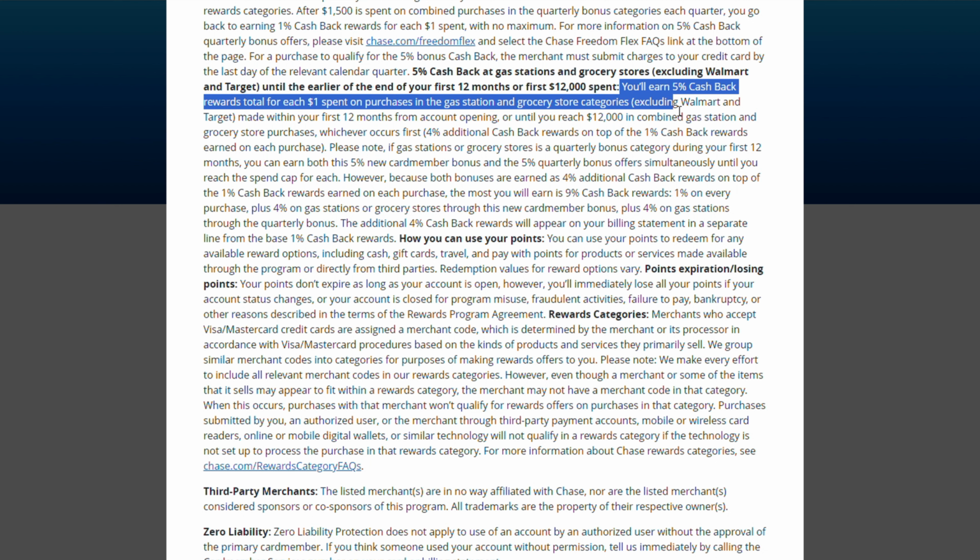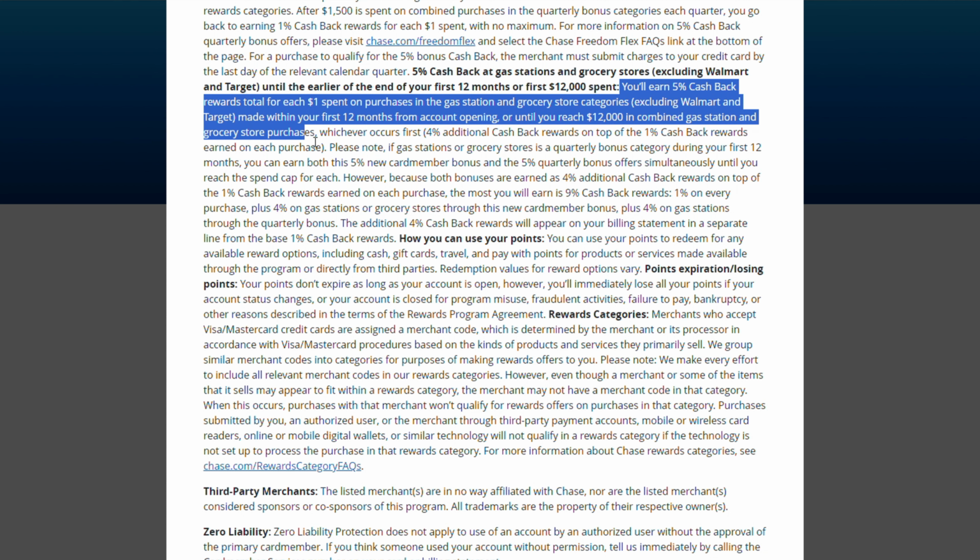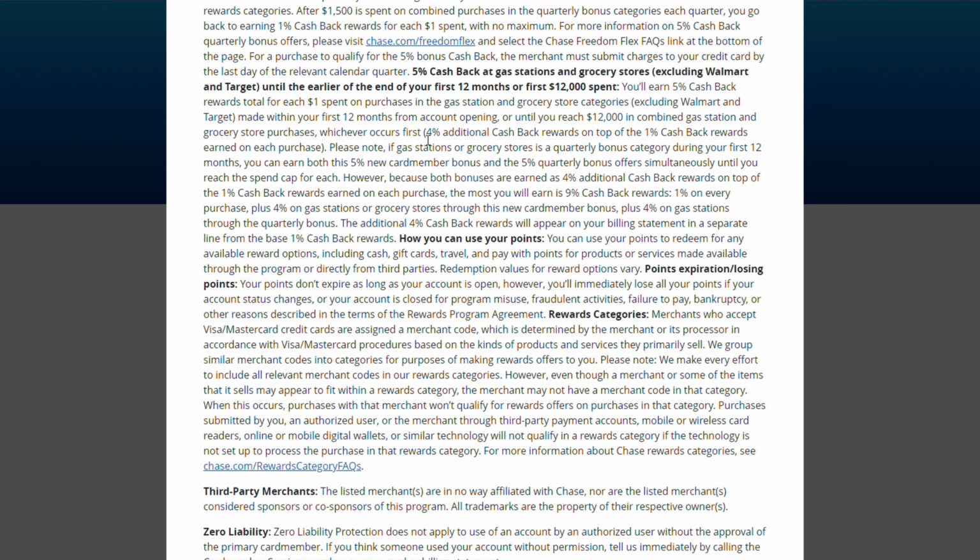And like it said, excluding Target and Walmart, made within your first 12 months from account opening or until you reach $12,000 in combined gas station and grocery store purchases, whichever occurs first. So then this is kind of where it breaks it down. 4% additional cashback rewards on top of the 1% cashback rewards earned on each purchase.